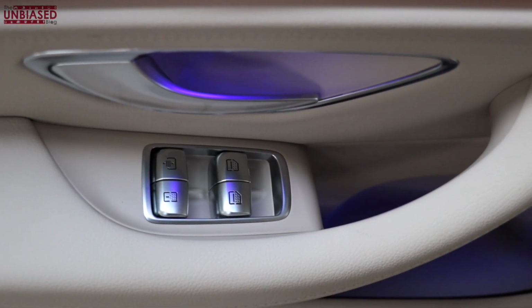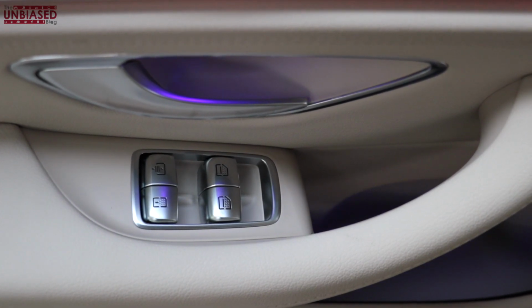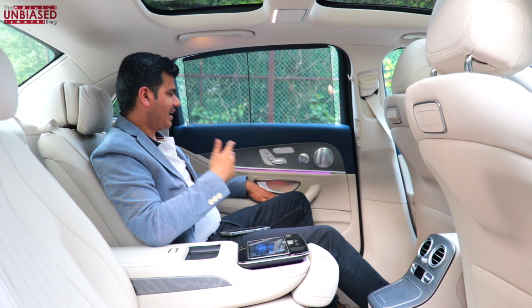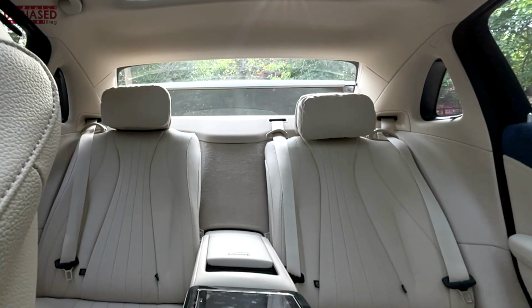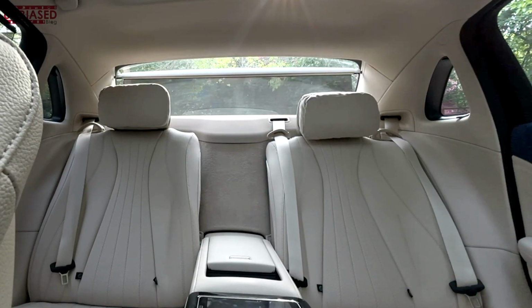So these 4 buttons control every aspect of the window, the curtain, and even the blind at the back, and also the sunroof. So if I want to pull in the curtain from my side, I can just do that with a button. I can pull up the rear curtain from here. I can even shut the sunroof curtains from here. So everything is in my control when I want to do it. So this is really amazing.